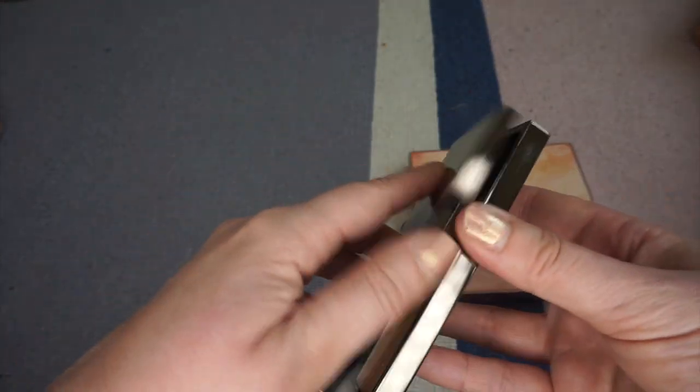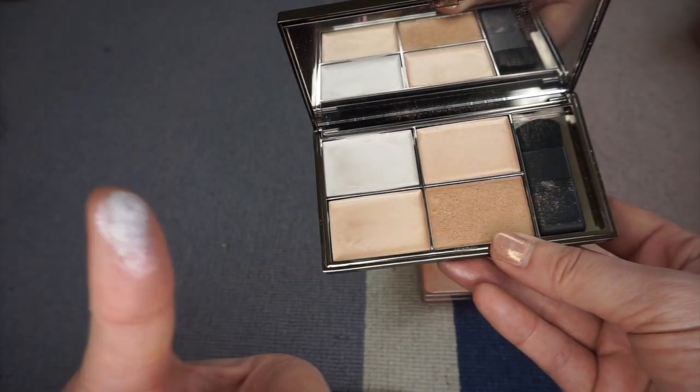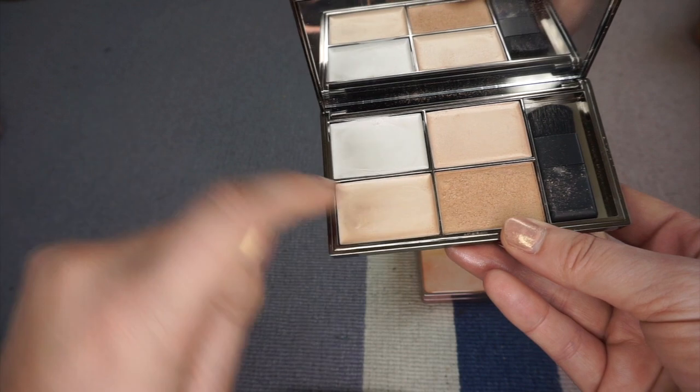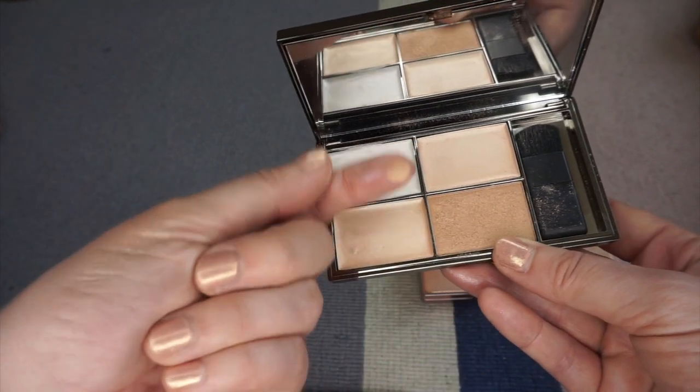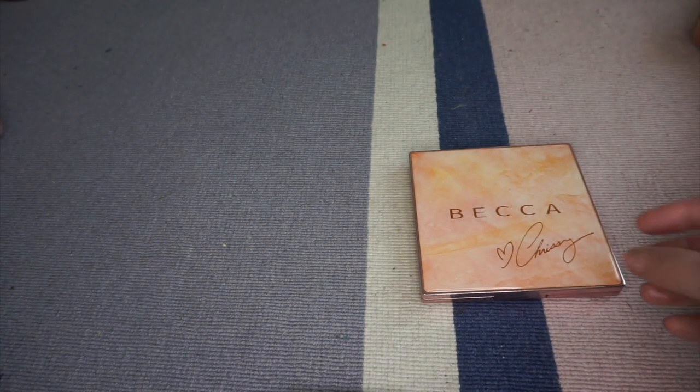Now these two highlighter palettes, I'm not sure I'm going to keep. I really didn't like this Sleek one. There's cream highlighters here, which were just kind of chalky and a bit of a mess, and then a powder highlight here, which I also didn't really like. So somebody else may very well enjoy that.